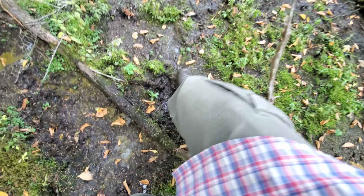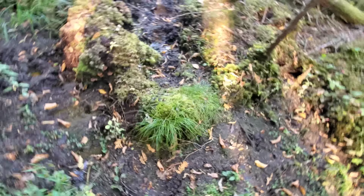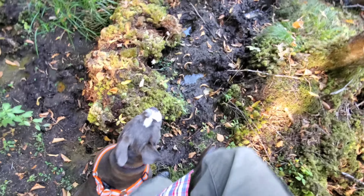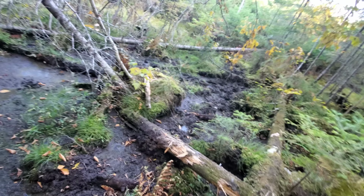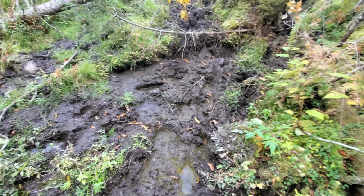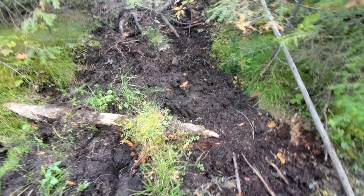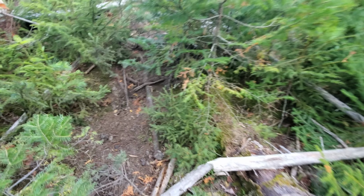So right now I'm walking up on logs. Because you see this? You'll sink pretty deep and get your shoes sucked off by the mud. Gotta step on just logs. See tons of moose tracks, very fresh. They're probably watching me right now. And this is the way the moose chose. Their way of getting out of here is much easier.